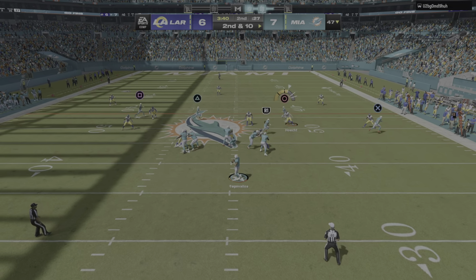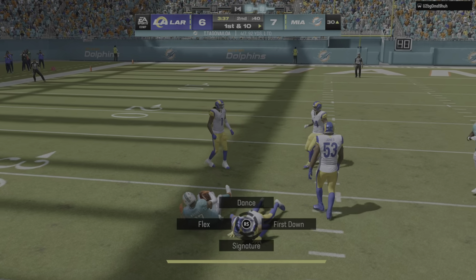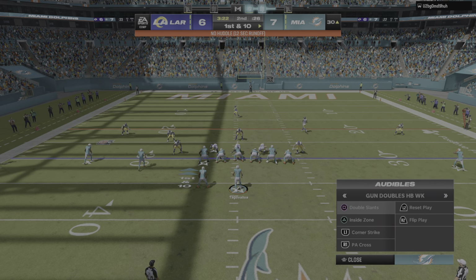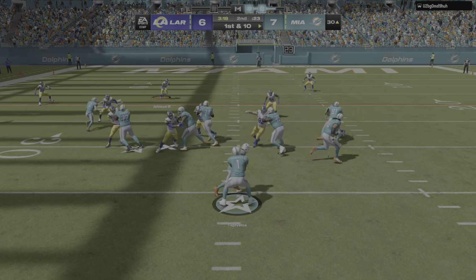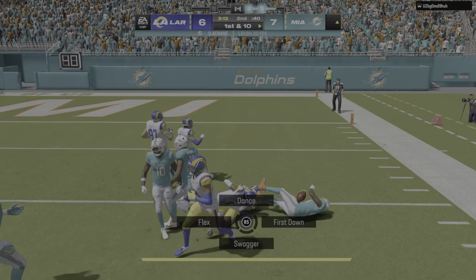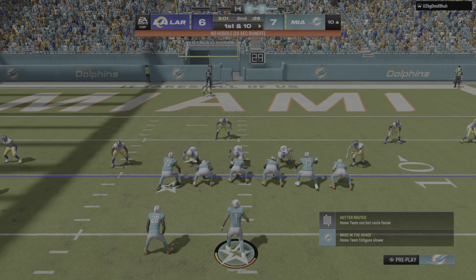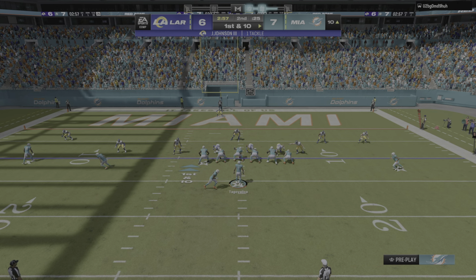Throwing now is Tagovailoa. This one complete to Jalen Waddle. And he is brought down, but not before reaching the 30. So first and 10 now from the 30. Toss right side with him. And he's taken down, but not before reaching the 10-yard line. So not quite a first and goal. It's first and 10 from the 10.